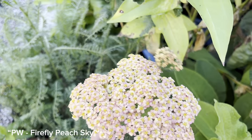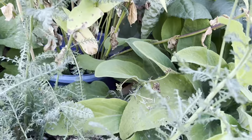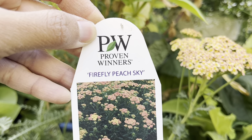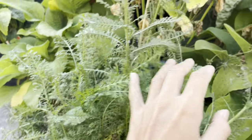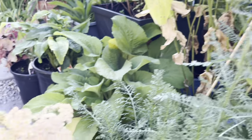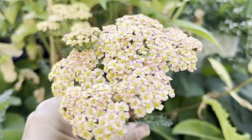Yarrow, another pot that is pushing out. Oh my gosh, this color is so pretty. I think this one is called Peach Something Sky. Ah, there it is. Proven Winners Firefly Peach Sky. Gorgeous. But once again, over winter, well, I mean, it came back, right? But in terms of blooms, there's not a lot this year. No, not a lot at all. Yes, it's unfortunate because this one is gorgeous. Love that color. Pinky-ish, peachy-ish. It's a combination of a few colors.